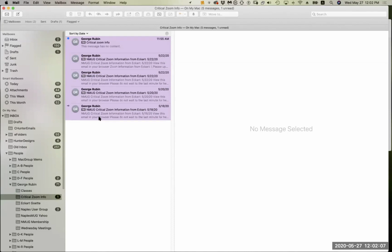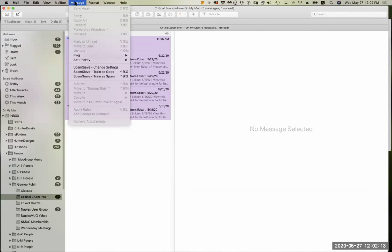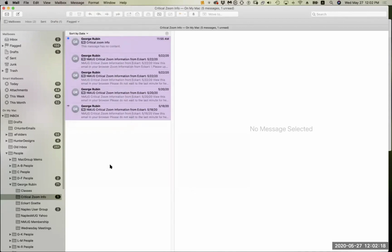So I can go through everything that is existing. If I've created a rule, I can select them, go to the Message menu, select apply rules, and the rules that I have will go through and look at all of those emails, apply those rules and sort them. So hopefully that helped.